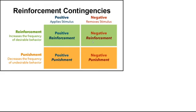And then the last one is negative punishment. So we're removing something and decreasing the frequency of undesirable behavior. So this would be like a timeout. If a child throws a toy and they're not supposed to, then the parent takes that toy away. So the parent is removing something, they're taking away a toy that the child likes, and the outcome should be that the child is less likely to throw their toy in the future. So a reduction of that unwanted behavior in the future.